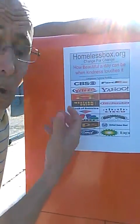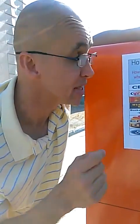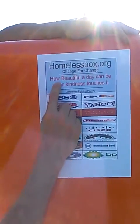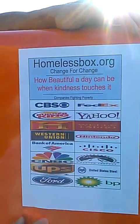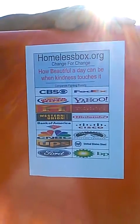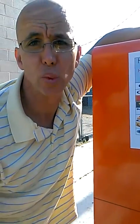Kids in the car will look to see different boxes. Parents will look at each box going, oh, I wonder what that box says, because each box has a different saying. This one will say something like, how beautiful a day can be when kindness touches it. Then you have all the ads underneath. Now, things like, you first must be the change you want to see in the world.